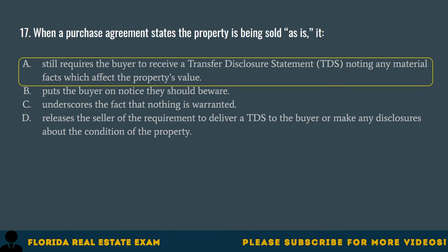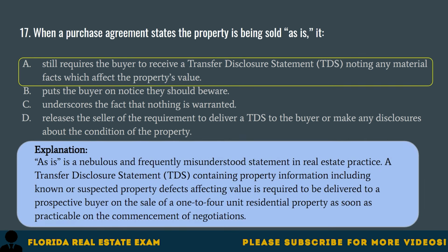Still requires the buyer to receive a Transfer Disclosure Statement (TDS) noting any material facts which affect the property's value. As is a nebulous and frequently misunderstood statement in real estate practice. A TDS containing property information including known or suspected property defects affecting value is required to be delivered to a prospective buyer on the sale of a 1 to 4 unit residential property as soon as practicable on the commencement of negotiations.